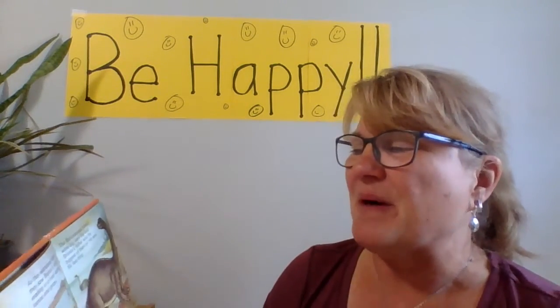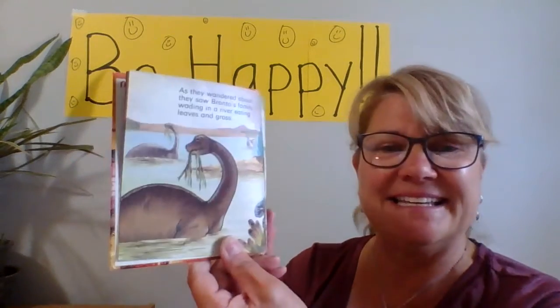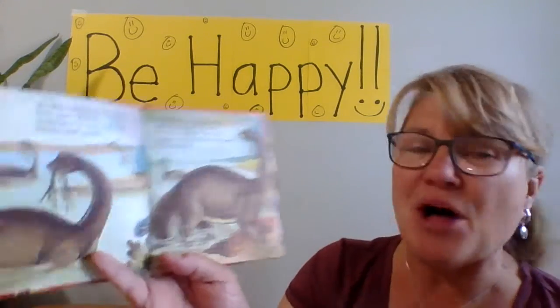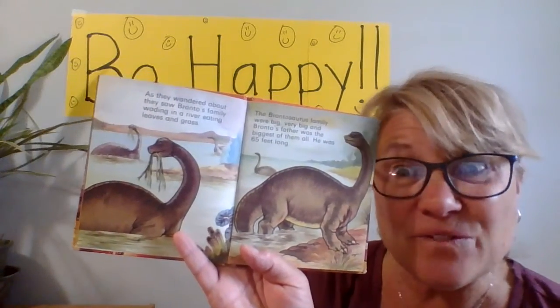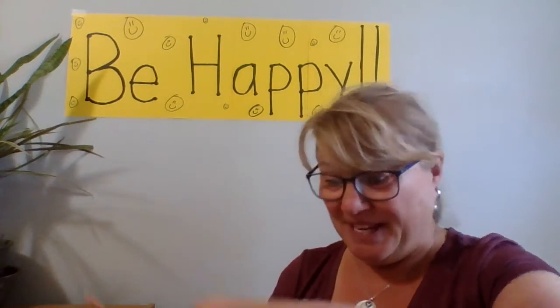As they wandered about, they saw Bronto's family wading in a river, eating leaves and grass. And there's Bronto's family. The Brontosaurus family were big, very big. And Bronto's father was the biggest of them all. He was 65 feet long. Well, that would be a good pet to have if it was the biggest dinosaur's pet or son.